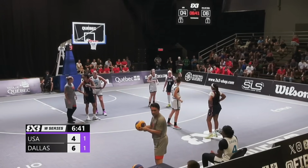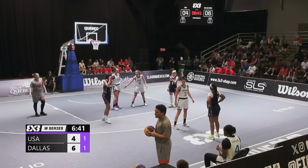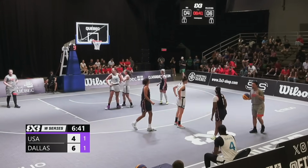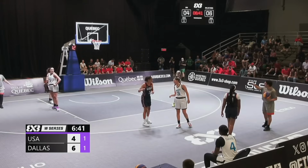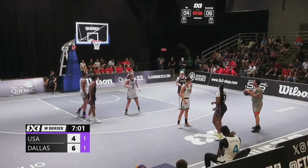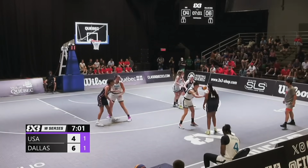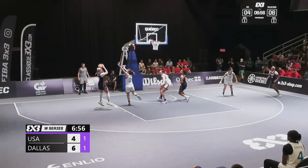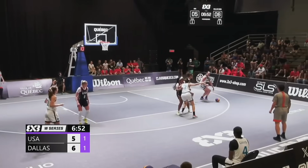USA ball up top. Taylor not factoring in how she did earlier today, but just all of yesterday, shooting 50% from two, second best scorer in Quebec. USA with the ball, 2-point deficit. Van Lith gets on ball screen, gathers, rises, and puts it in.